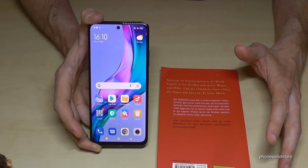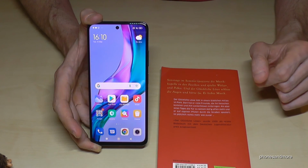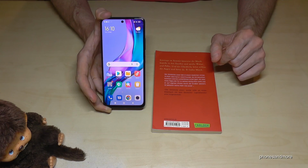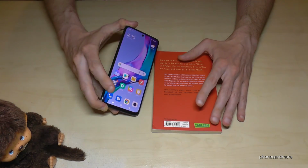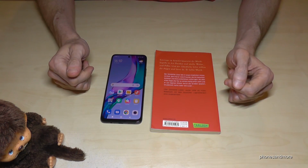Yeah, that has been the end here of the 10 tips and tricks for your Redmi Note 11S and 11S 5G. I hope you enjoyed that video and that I could give you some new stuff here for your phone.